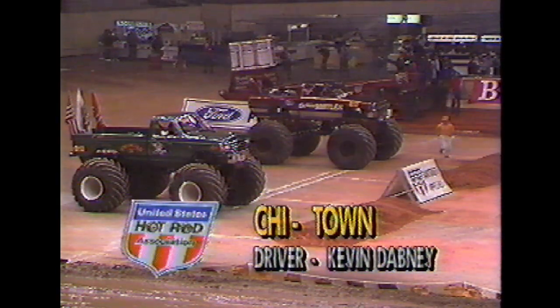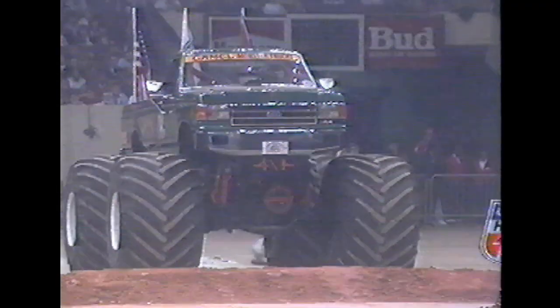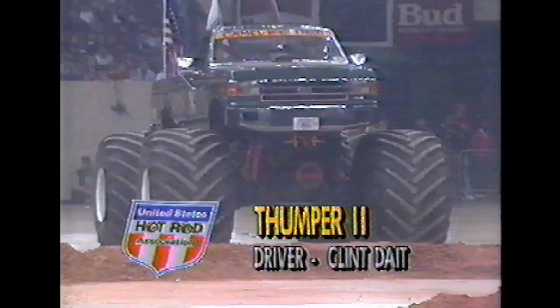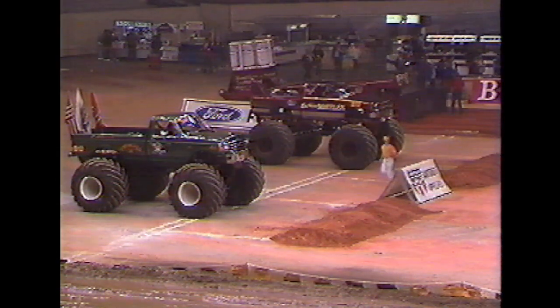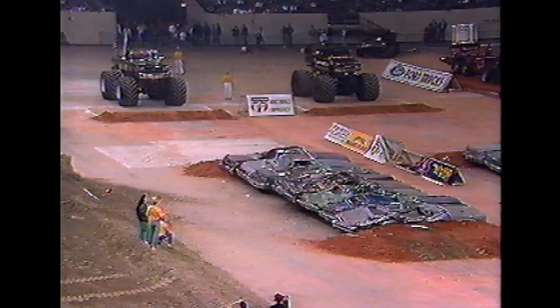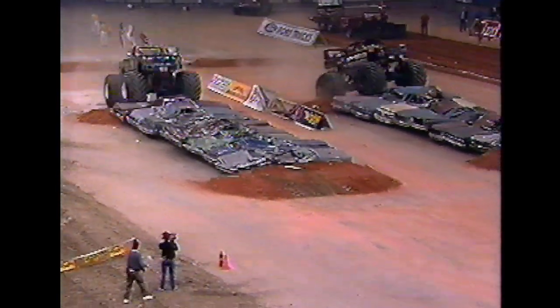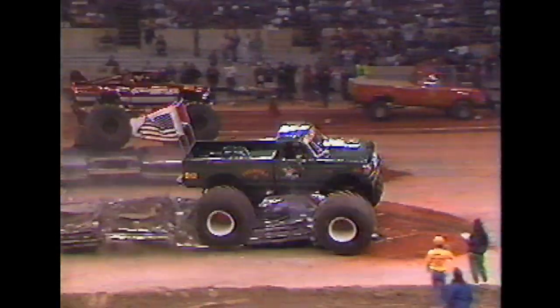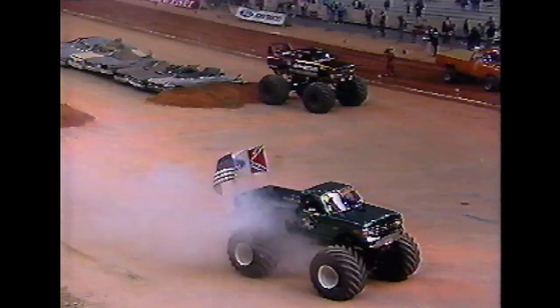All right, it's the Chi-Town Hustler now, driven by Kevin Dabney, and he'll be going against Thumper 2, driven by Clint Dadgett. Thumper 2 takes the win. He'll go into the semifinals.